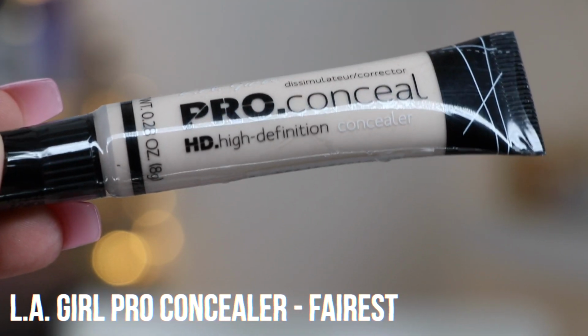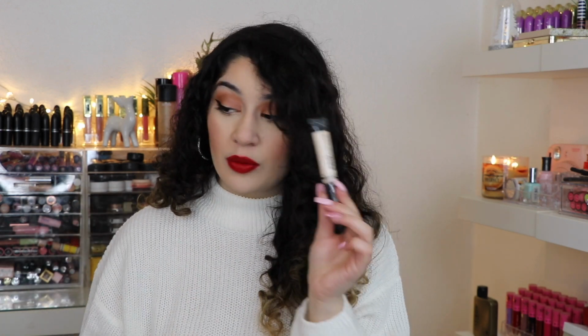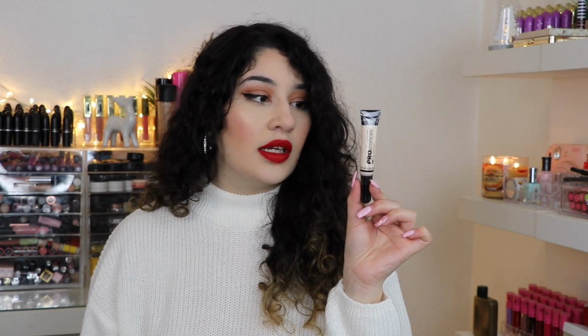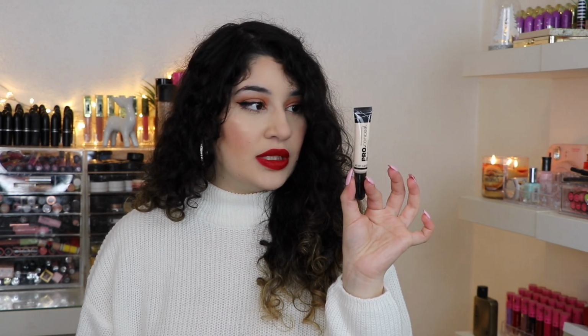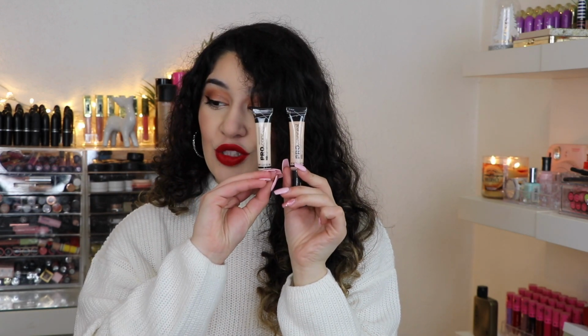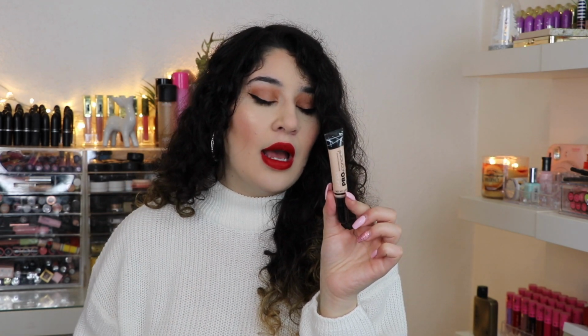I decided to pick it up because it's the lightest shade that they do, and even though it may be too light, I like that I could mix it in, and like I said, the Porcelain shade was a little too dark for me, so this I really like because it has a lot of yellow undertones in it as well. So the Pro Concealer in Fairest, and then the next one I picked up was Vanilla. I've never seen Vanilla, so I was really happy to see these two shades. Let me know if these are new. I think they might be new to the line.